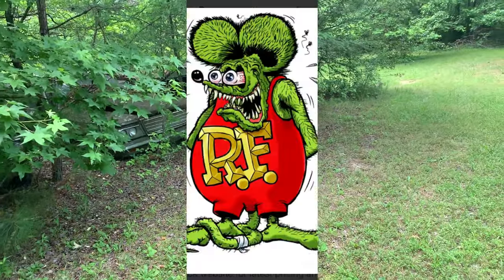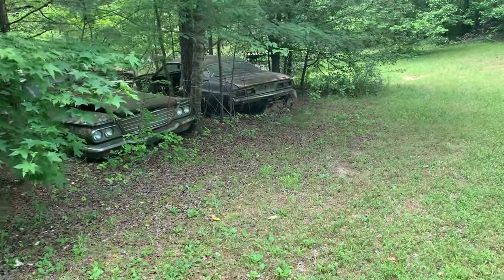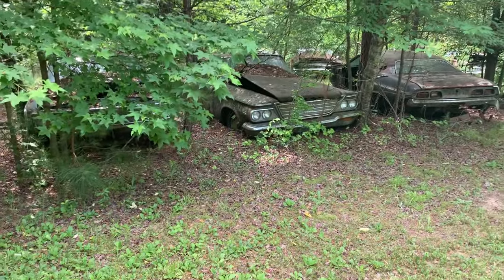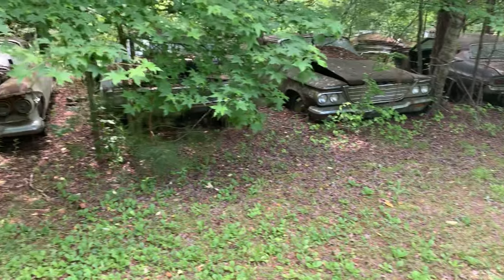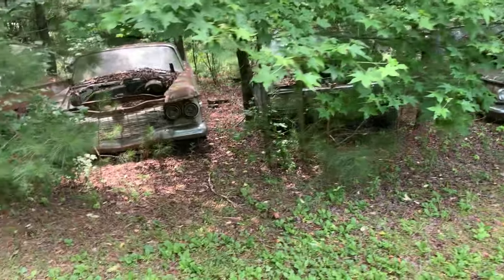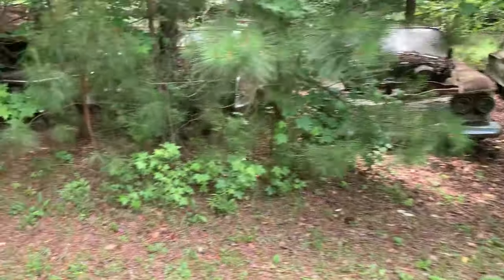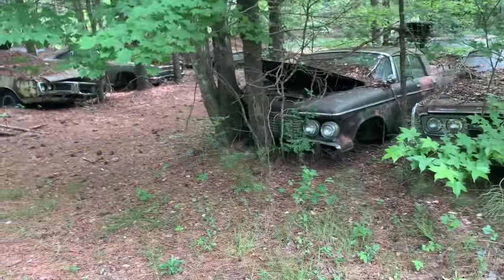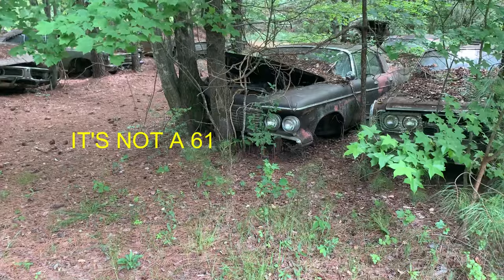All right. That is a CUDA, I would assume. Anybody can back me up on that, let me know. A few Chryslers in here. Three in a row right there. There's four. There's five. That looks like a 61. I had me a 61 with those same headlights in it.